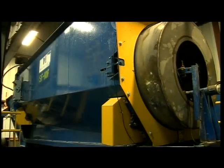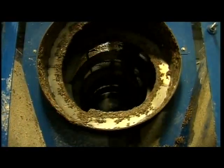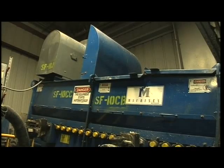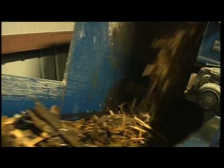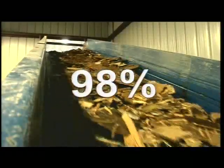One interesting feature of this system is the water treatment unit, which filters wastewater, recycles it, and returns it to the flotation system, thus saving money and reducing environmental impact. After leaving the flotation tanks, an air blower helps dry the wood. This water bath process separates out close to 98% of wood.